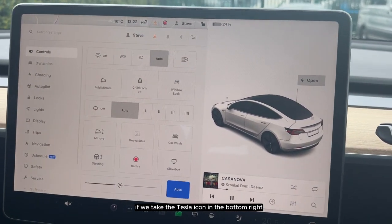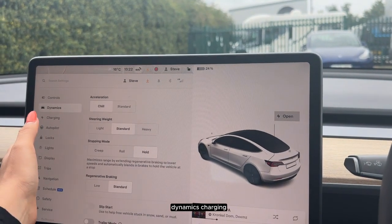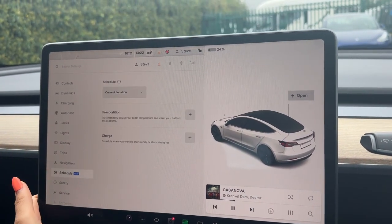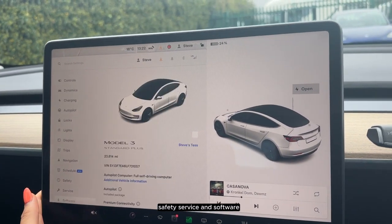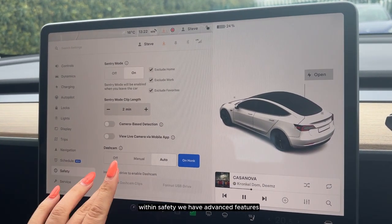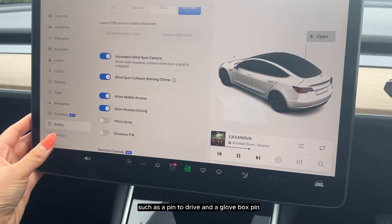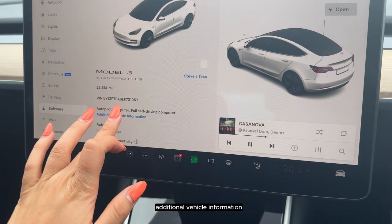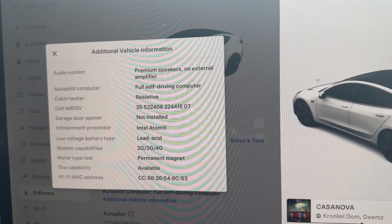If we click the Tesla icon in the bottom right, we can access our controls, dynamics, charging, autopilot, schedule, safety, service, and software. Within safety, we have advanced features such as a pin to drive and a glove box pin. If we go into software and click additional vehicle information, we can get a deeper analysis of the vehicle spec.